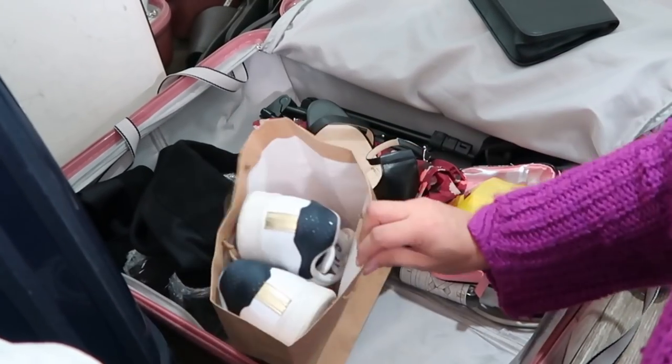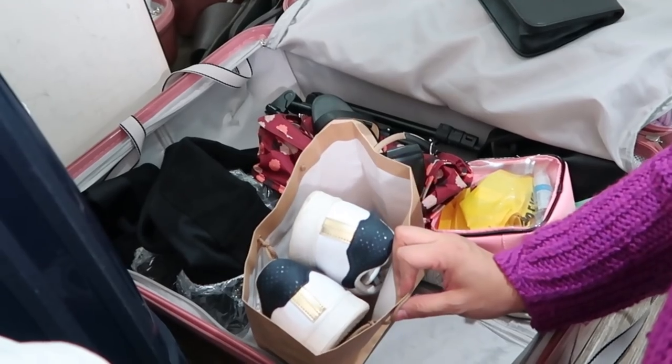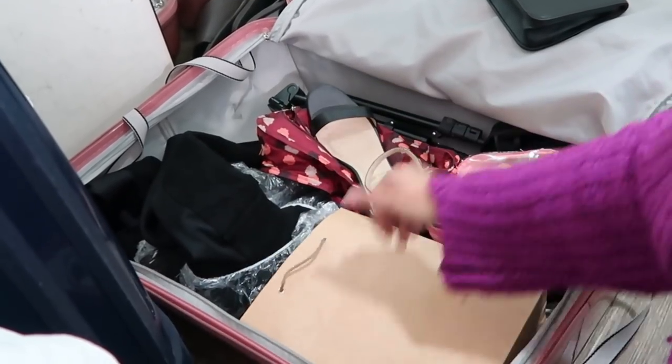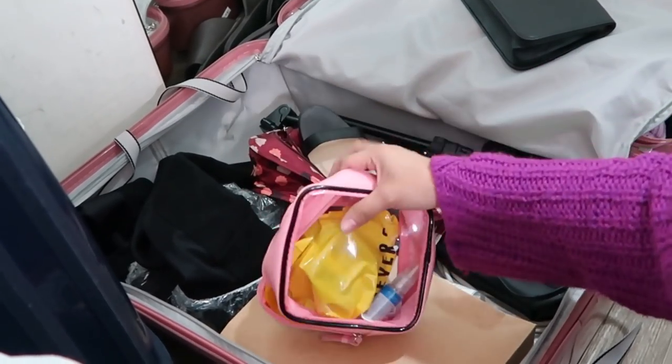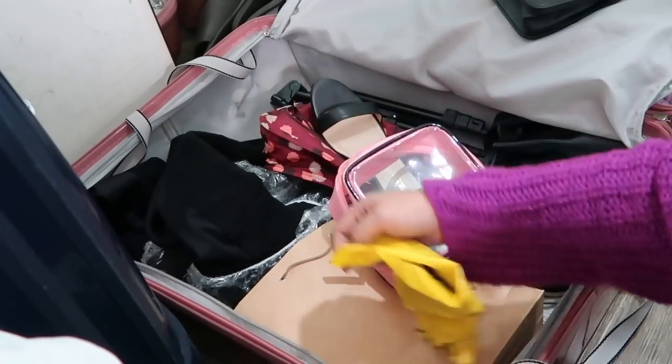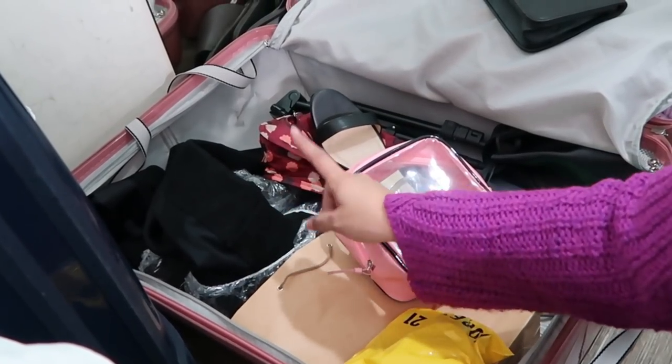And then, ito naman yung white shoes ko. Stan Smith Rita Ora from, ano ba to? Adidas ba to? Yeah, Adidas. And then, ito yung mga kung ano-ano lang. Ah, hindi. Ito yung mga earrings ko. Yung mga hoop earrings ko all from Forever 21. By the way, the boots are from Forever 21 as well.